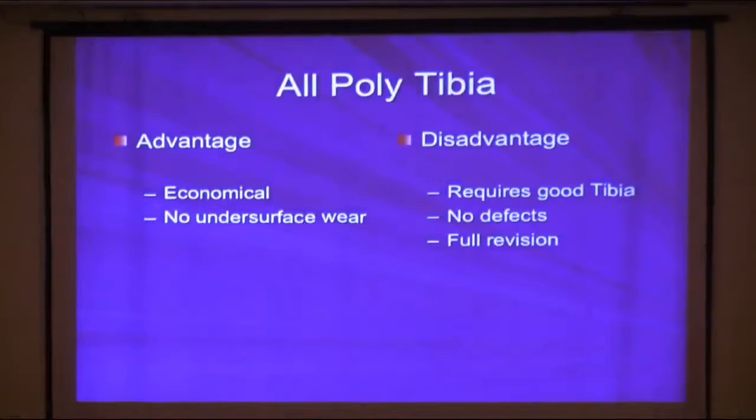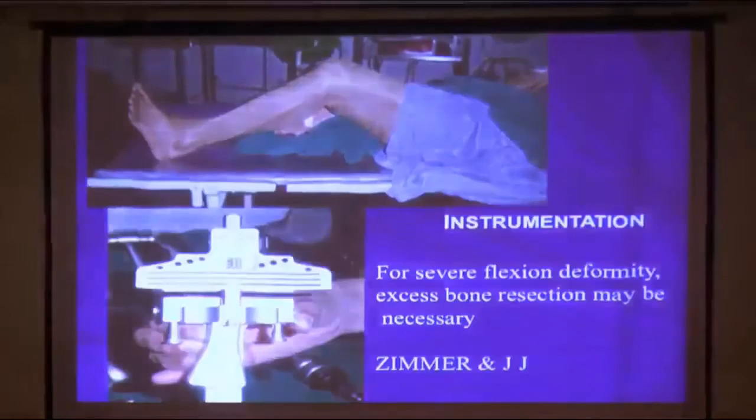All-poly tibias have again come back, and they are definitely economical. And obviously, because there is no undersurface, there is no undersurface wear. But you have to make sure that you use them in patients who have good quality bone, and they should have no defect. At the same time, you have to be ready that if they get infected, there is no liner exchange; you require a full tibia revision. So you have to keep that in mind. So generally, in a patient with a very good tibia who wants an economical option, you can go for an all-poly tibia, and PFC and Smith & Nephew have got a good all-poly option.